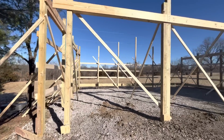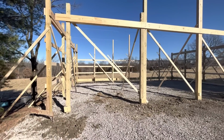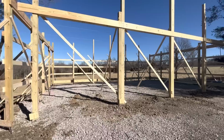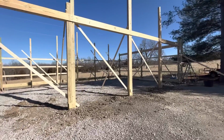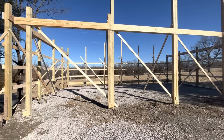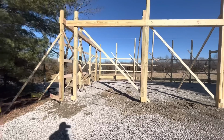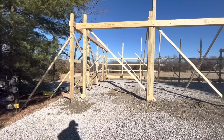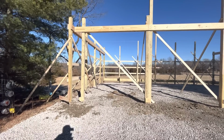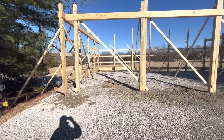But we got four 10x10 doors on the front. I wanted the bigger doors for the Dodge truck, the farm truck, and my personal, I call it my Sunday truck, the good truck. I don't take it out on the farm much. They've got the big wide mirrors that stick out, and I didn't want to knock a mirror off. And then there'll be room here, if we want, we can park the tractor in here in the wintertime. Jan doesn't have to scrape her windows anymore.